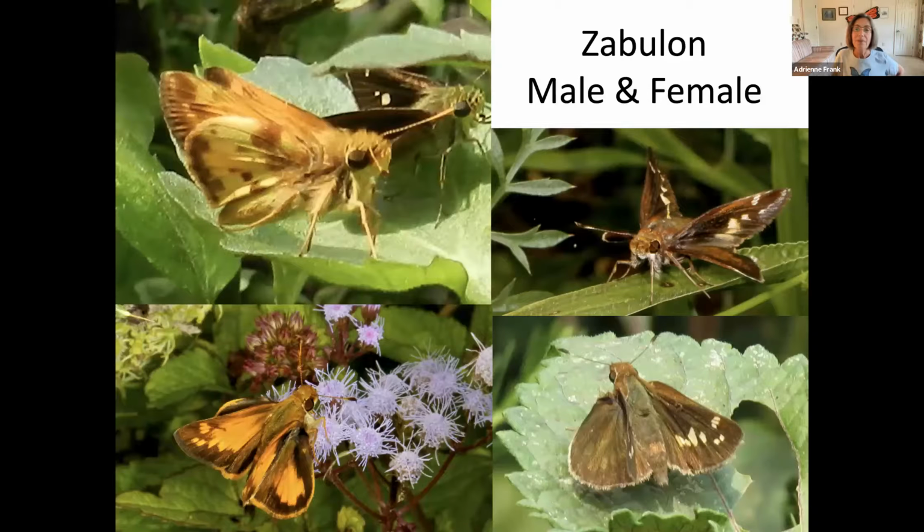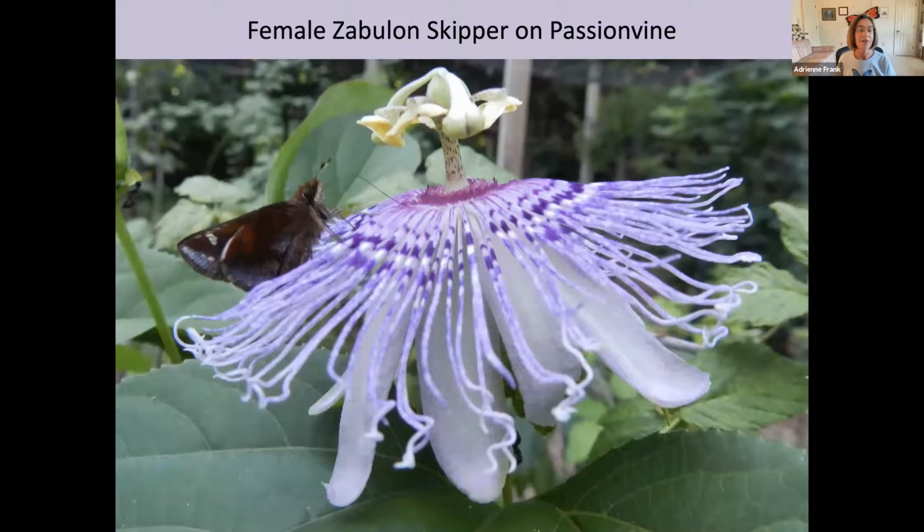The zabulon is my favorite little skipper. I told you a little bit about its speedy flight and defending its territory. And another thing that's really interesting is the female looks so different than the male. And this picture doesn't do it justice. This butterfly can be chocolate and purple. It's really a beautiful butterfly, little tiny butterfly. Here is a picture of kind of the chocolate and the purple. And I couldn't resist putting this in because the passion vine was just so beautiful.